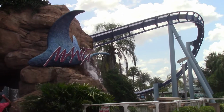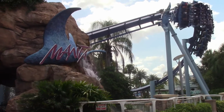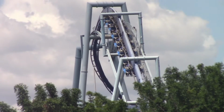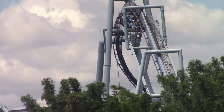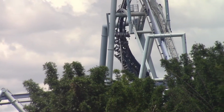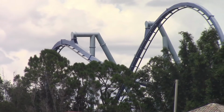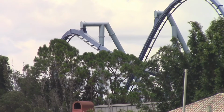Manta at SeaWorld Orlando is a flying roller coaster made by B&M, and quite possibly is the most intense ride I was able to experience while I was at SeaWorld. And I was able to ride everything except Icebreaker, which I still don't see being more intense than this ride. Now, I'm not saying it's the most intense ride in Florida, however, it does still pull some good forces, especially on this Pretzel Loop, which is quite possibly one of the most intense roller coaster elements I have ever experienced.